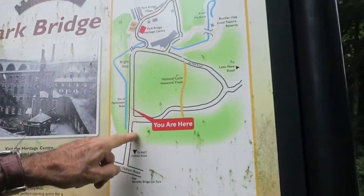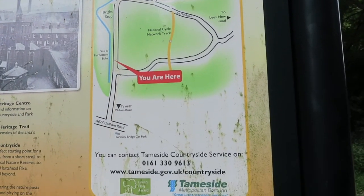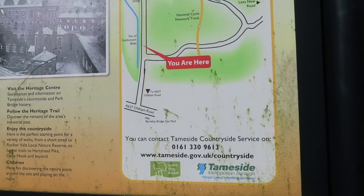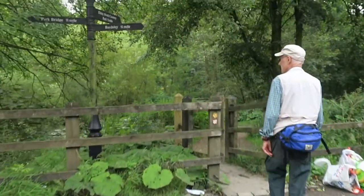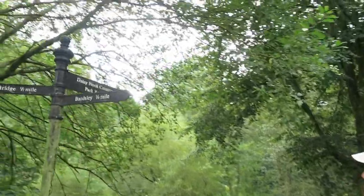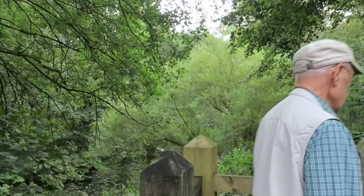Yeah. We come down this road, and I think it's at this point we get here, and then we go on the canal down to... Is it Daisy Nook? Daisy Nook. That's where we're heading. This is the way to Daisy Nook. It's only half a mile to that. Is it? Yeah. Oh, perhaps we can have a cuppa when we get there.